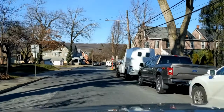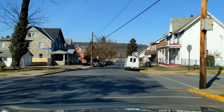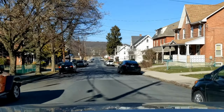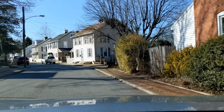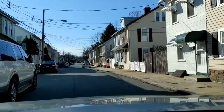Now we're gonna head down Stewart Avenue, and right here at the stop sign is Pennsylvania, which is one of the major streets in the entire borough. And as we go down Stewart, you'll see beautiful houses, some of which have been around for a very long time and are very well kept. We're gonna make a left now onto William Street, which is one of the older streets in the borough.